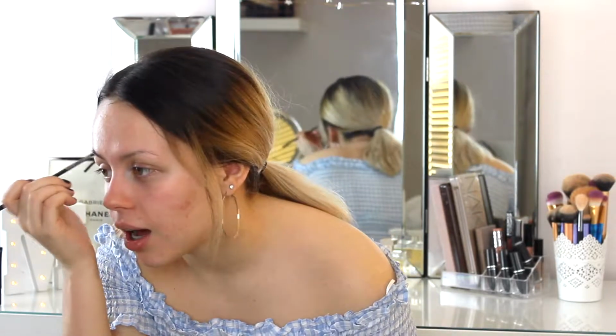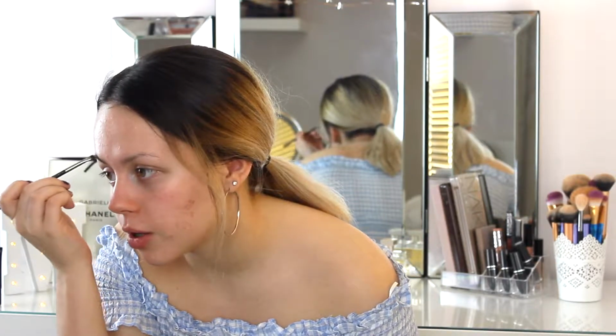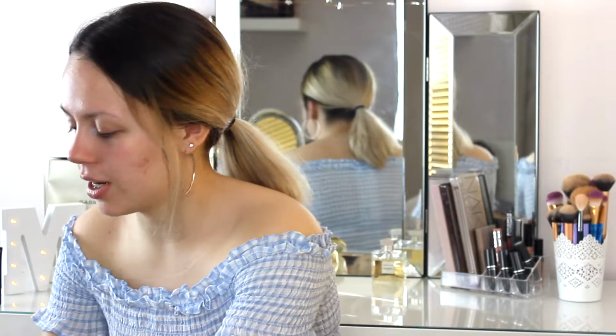Yeah, I mean I look a bit crazy right now with one brow on, but that's fine. And then you just fill it in. Don't dip back into it because then you'll have too much product and it will look too dark. And we don't want a dark brow. Okay, and then you fill it in until the bit where you started the line. You don't fill it in any more than that because then you get a spoolie.